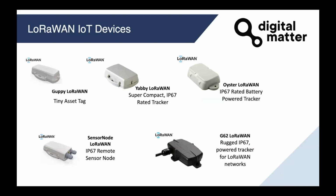That's our smallest asset tag. It does not have a GPS, so it's not going to give you accurate location. It's going to get its location through the network. So you're just going to know that your asset is on the property, but not exactly where it is. The Guppy is about the size of your thumb. It takes 2 AAA batteries, and off of that, you could get up to 5 years on a set of batteries. The batteries are all user replaceable, Energizer Lithium Ultimate, so you can buy them off Amazon or at a grocery store and replace them yourself.